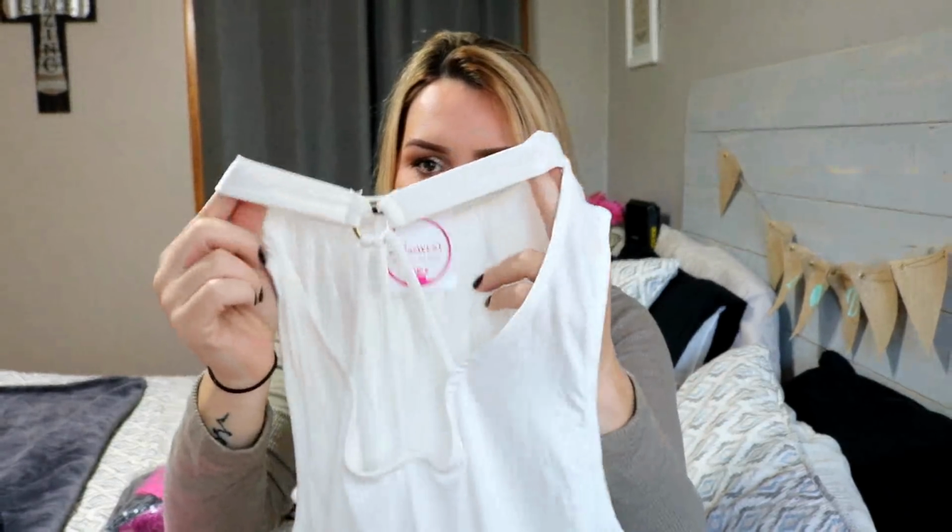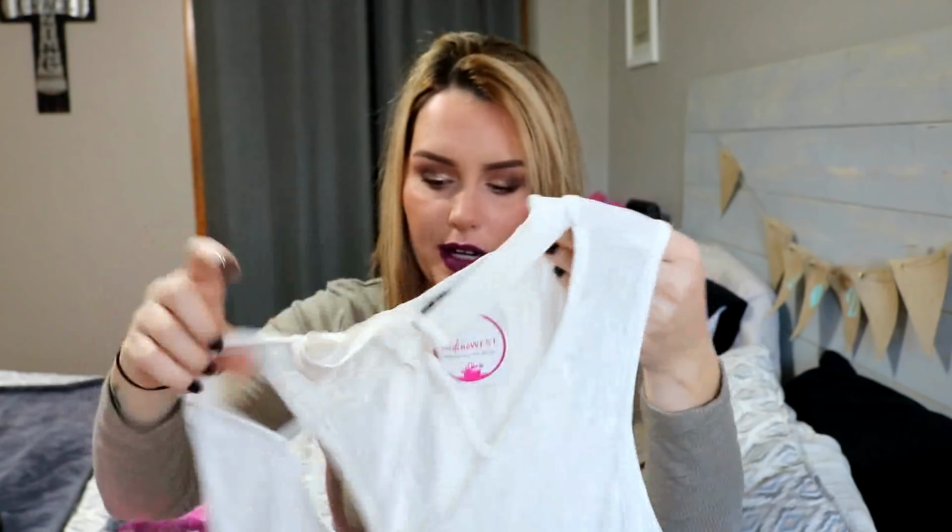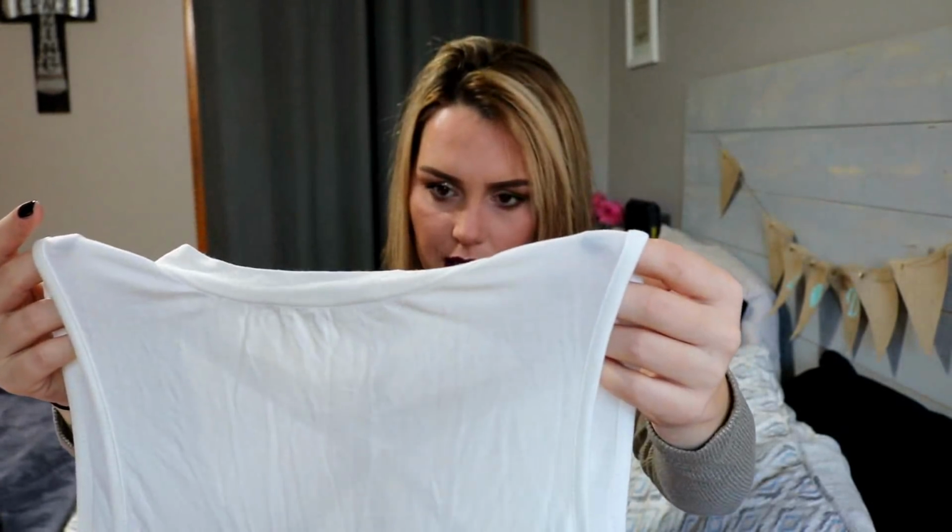The neckline is nice. Yeah, I definitely am going to have to wear a cardigan over it because this weather is not having it right now. But this is pretty. I don't know. We'll see how it looks. I really don't wear shirts like this too often, you know, but let me see how it looks. I think it's pretty though. It is really nice.